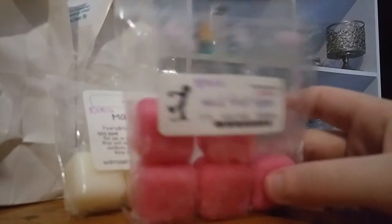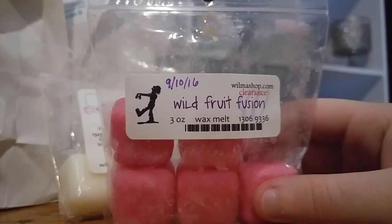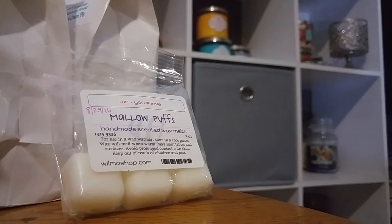The next scent I melted was Wild Fruit Fusion, and this one is interesting because it almost has a fresh or perfume note, like a clean fruit. Does that make sense? It's like a clean fruit. I don't know how to explain that, but it almost smells like it could be made into a perfume. It reminds me of my older sister. I don't know. It's weird.